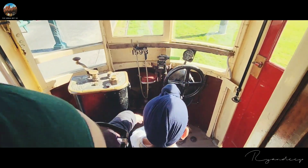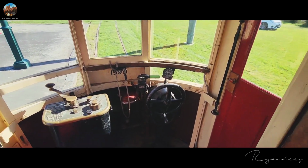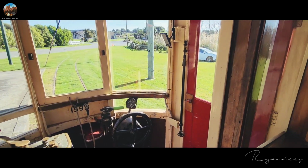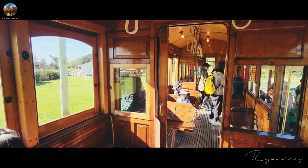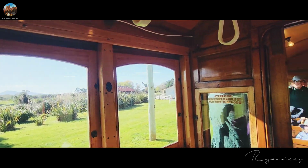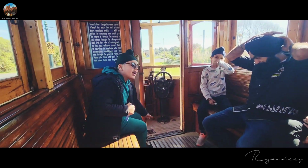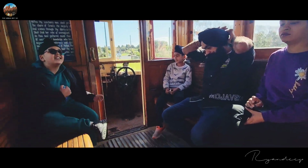So this is where they drive. They go here to drive the train, and did you know that it's electric? See, look, it says electric even on the shed. Look at the shed where the trams come out. The train is still running, but it's on the power.